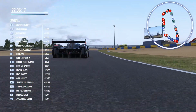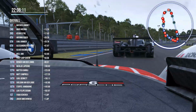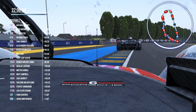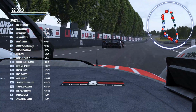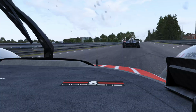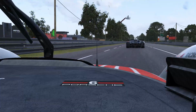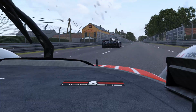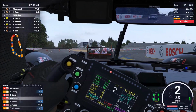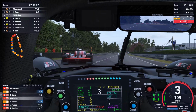A little off track for the number 8. As a result of that spin, we are now just in front of Kevin Estre in the number 6 Porsche. And we ride along, just watching the number 8. Still trying to save virtual energy. So we are now 11 seconds behind. He is going to outbrake the number 8 as the number 8 is still trying to lift and coast.